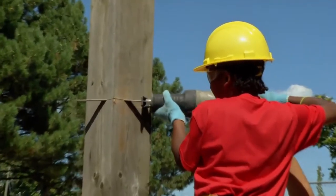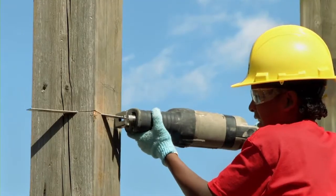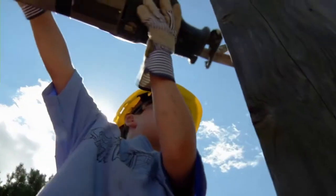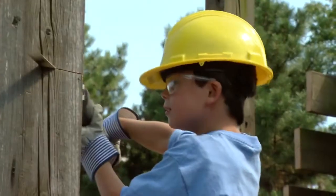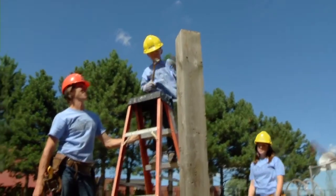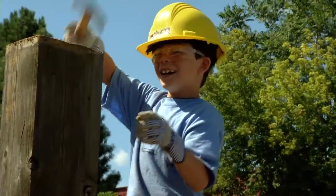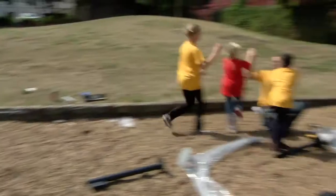When you hold it, it's heavy. Lots of vibration. It tickled. The big one made me shake. Woohoo, Timber! I love using the power tools and the hammer. We put the playground all together.